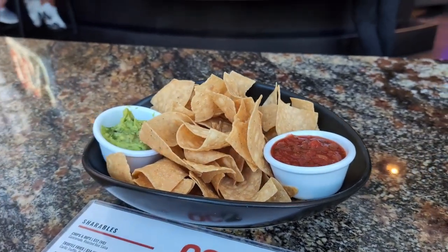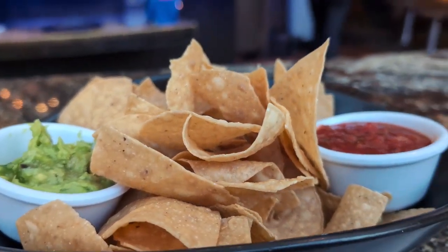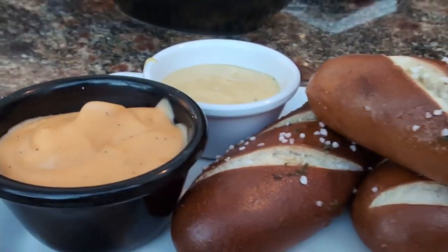All right, here's those chips and salsa I was talking about. They're tasty. They're good house chips. The guac's tasty. That roasted salsa is where it's at, though. That's really good flavor, guys.